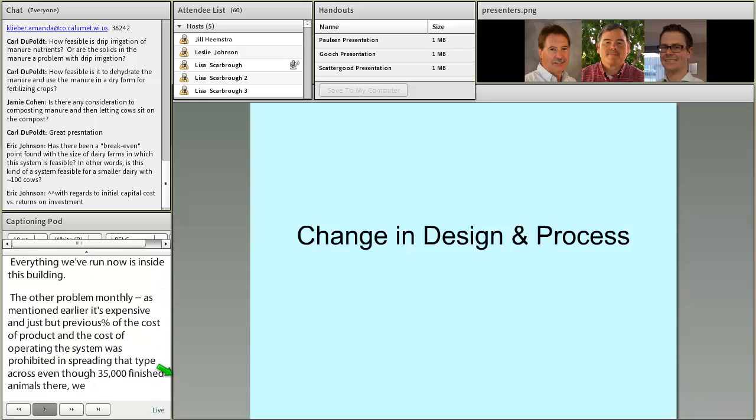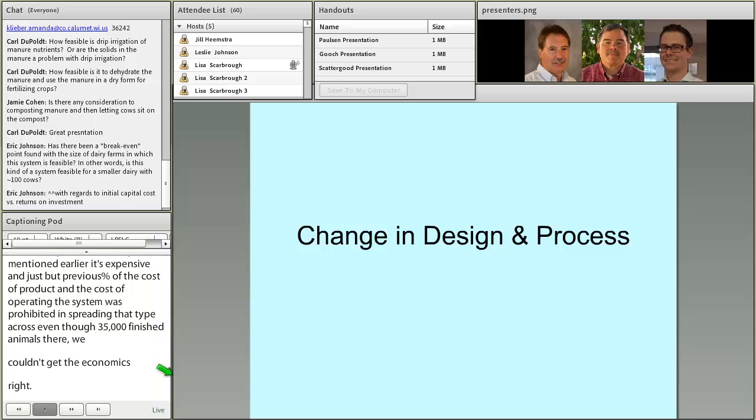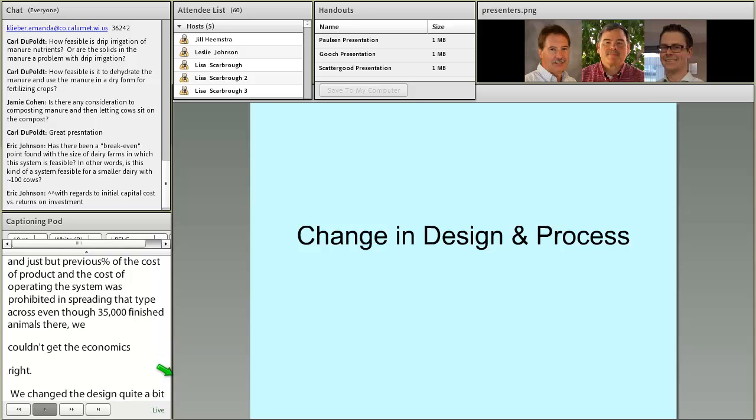We changed the design quite a bit about 4 years ago and tried to make it simpler because of the nature of the process, because we learned so much from that earlier design. And so we said, what really works? And we came down to a system that's much simpler, can be converted and used at other operations.